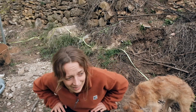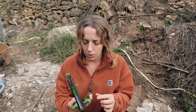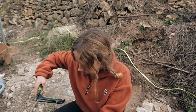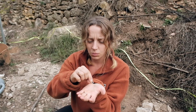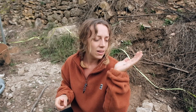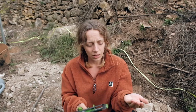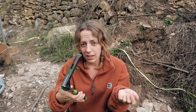I also need to get more tensioning wire. We've run out of wire, and also more of these little staples. This makes these little wire staple-y type things. This is what we need to use to attach the actual fencing material to the tensioning wires, but I've only got about, I don't know, 20 of these little staple things, so I need to get some more. So that's what's coming up next.